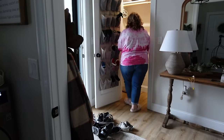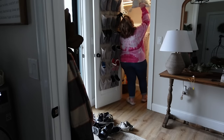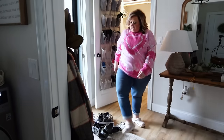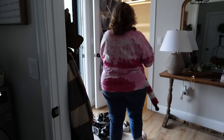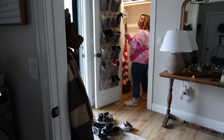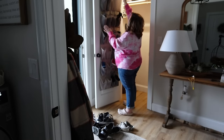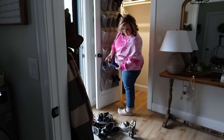Now I'm just going to take a second to kind of reorganize in here. So I've got those throw pillows that I wanted to have readily accessible. And then I did also use that vintage basket there for umbrellas and our flag for now. I'll put it back up as the weather gets nicer. And I'm also going to reorganize the shoes and get all of the ones down on the floor put into a bag for me to drop them off at our local Salvation Army.